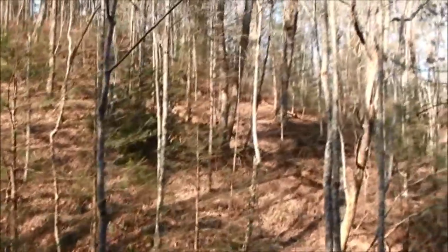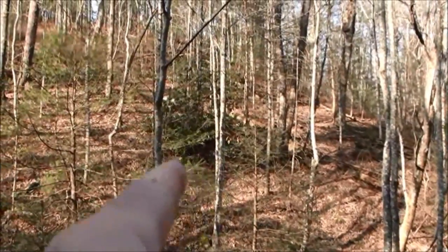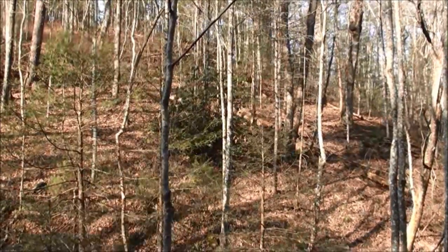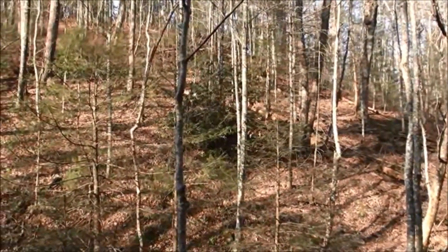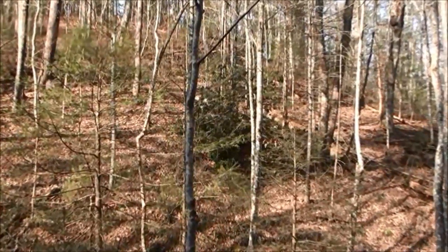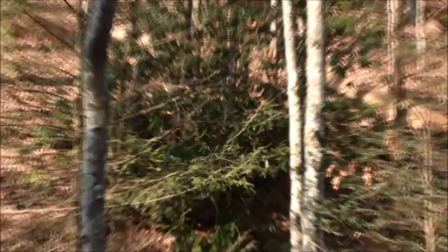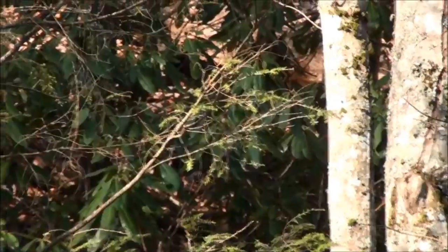And located right in there, in that dark mass of bushes, that's a laurel, a large laurel bush or a rhododendron, and a set of some small pine trees. Right in here is where he was hiding.